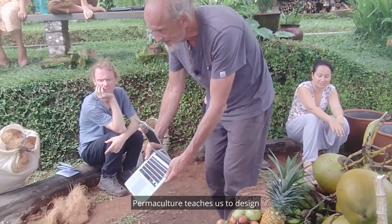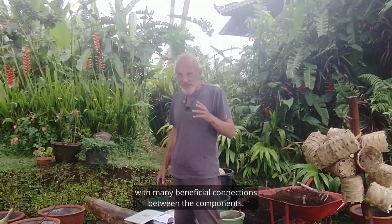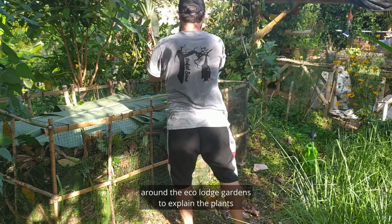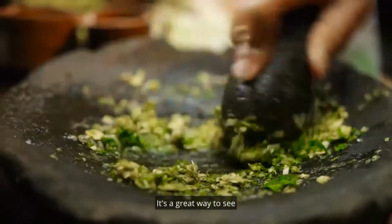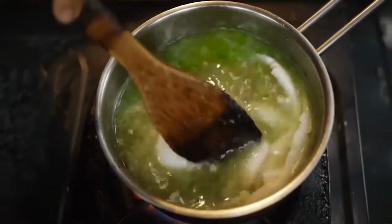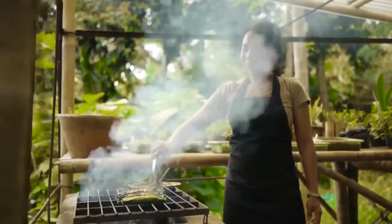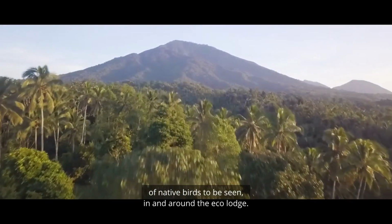Permaculture teaches us to design for diverse production systems with many beneficial connections between the components. We want our guests to see the connections and to get to know the plants, so we have complimentary, informative walks around the Eco Lodge gardens to explain the plants and their culinary, medicinal and other useful properties. It's a great way to see where your salad or veggie dishes come from, offering a more complete garden-to-plate experience. Apart from food production, another benefit of the gardens is an obvious increase in biodiversity over the years. And nowadays, there's around 100 species of native birds to be seen in and around the Eco Lodge.